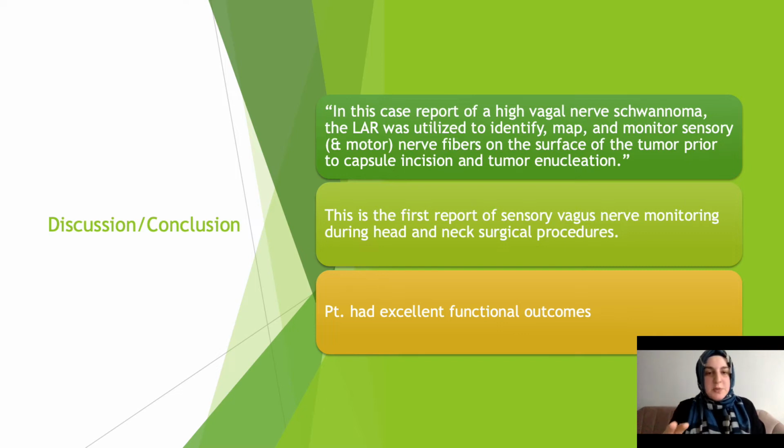I thought it pretty much summed up everything. Quote, in this case report of a high vagal nerve schwannoma, the LAR was utilized to identify, map, and monitor sensory and motor nerve fibers on the surface of the tumor prior to capsule incision and tumor inoculation. Close quote. So, the author also indicated that this is the first report of sensory vagus nerve monitoring during head and neck surgical procedures, which I think is amazing.